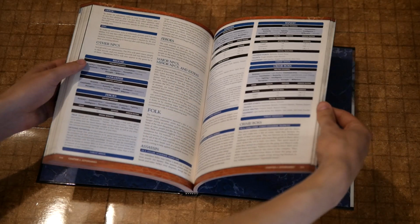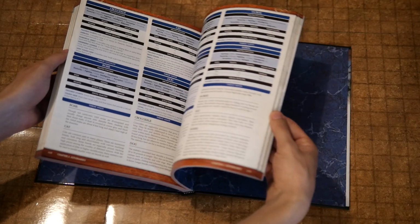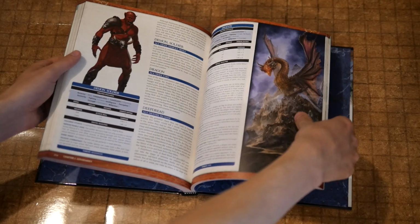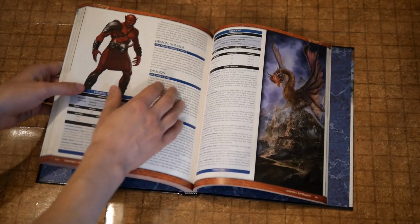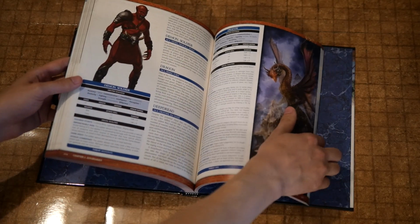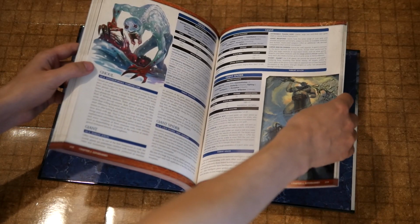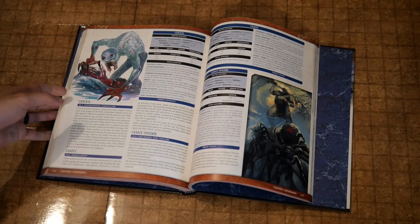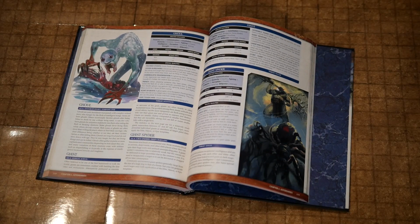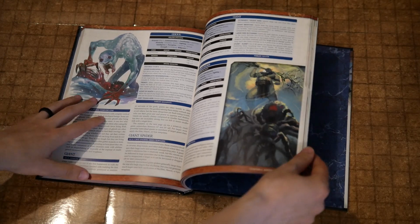You've got pretty much all of the stuff that you could possibly want to run a game. You have NPCs like crime bosses, bandits, assassins, warriors and stuff, dwarf captains. You have animals like dogs and crocodiles and stuff like that. And then you have your traditional, more fantasy creatures like demons and dragons. You've got zombies and ghouls, giants, everything you could need to run a long-standing campaign. All the essentials are in this book. So you have a nice conglomerate of creatures in here.